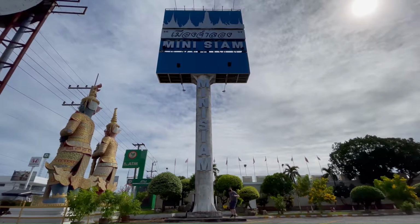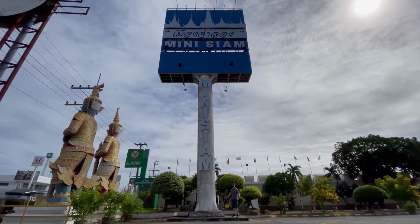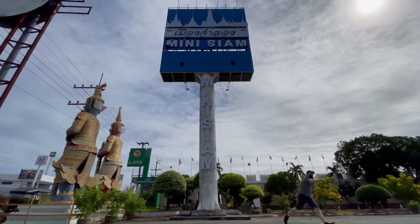Good morning, explorers. Today will be a lot of fun. We've got a big adventure planned for you right here at Mini Siam. Come on, this is fun.